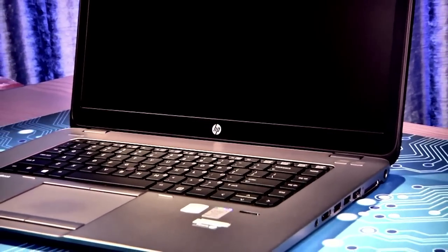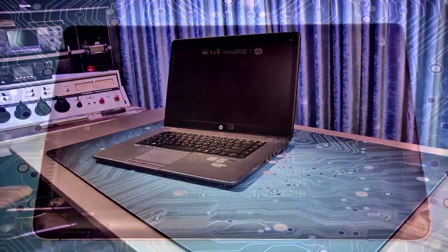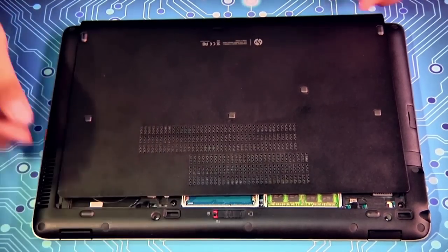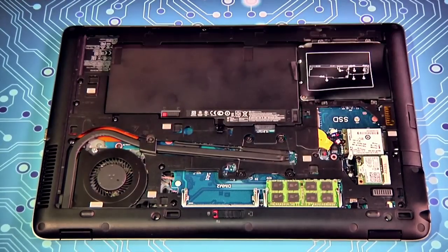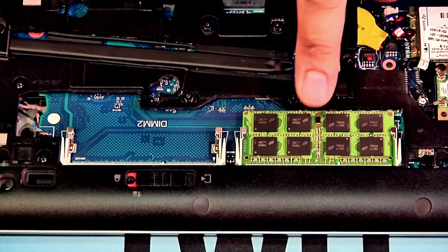Security and durability are good, but what really gets my geek going is the service and upgradability of the EliteBook 850. A slide of a switch allows you to pull off the back cover, revealing everything. And pretty much everything but the CPU and video part can be upgraded. There are 2 memory DIMM slots supporting up to 16 gigabytes of DDR3 memory.